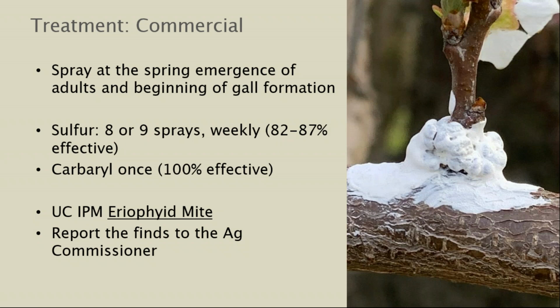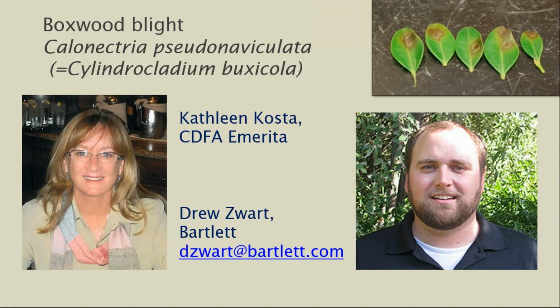Moving along from an insect to disease, boxwood blight, Calonectria. And here we have our two experts, Kathy Costa, retired from California Department of Food and Agriculture, and Bruce Ward, who is at Bartlett. And I'm stressing these two folks because when we get to the end of this pest, we really want to think about how it differs from what's happening in the East. This is also not a new pest. It's well established in the Eastern United States.